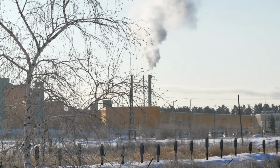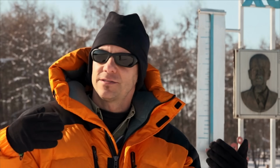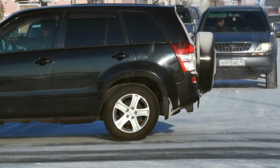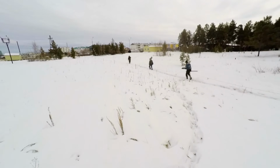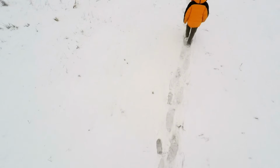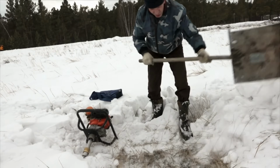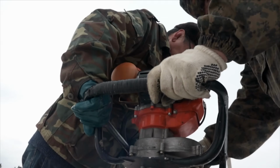Our carbon emissions cause the permafrost to melt, releasing methane gas, which causes the climate to warm, which causes the permafrost to melt even more, a runaway greenhouse effect that could put us in the position where it becomes irreversible. Every year, Dr. Fedorov and his team drill deep into the ground to analyze changes in the permafrost. How far down do you drill? 5 meters, 6 meters. That's some tough stuff.